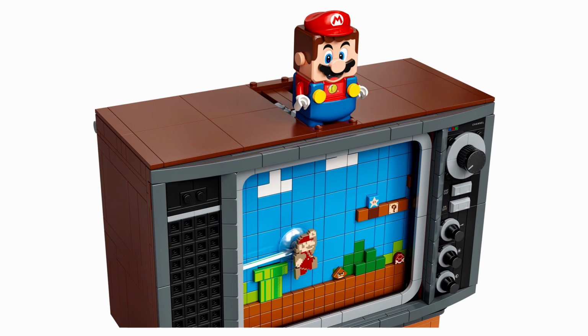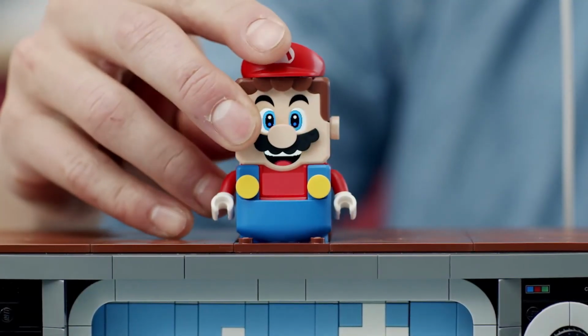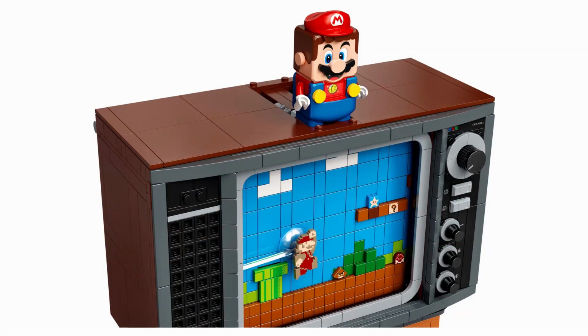So that's a really nice added detail as well. And on the top there, you might be wondering, it kind of looks a little bit open when you have Mario there. Well, there will actually be a plate that you'll be able to flick off, and then you'll be able to put Mario on there. So when you're not using Mario, it doesn't look like there's an empty space there. So I really love that. I think they basically just thought of everything, and I think that's just really fantastic.